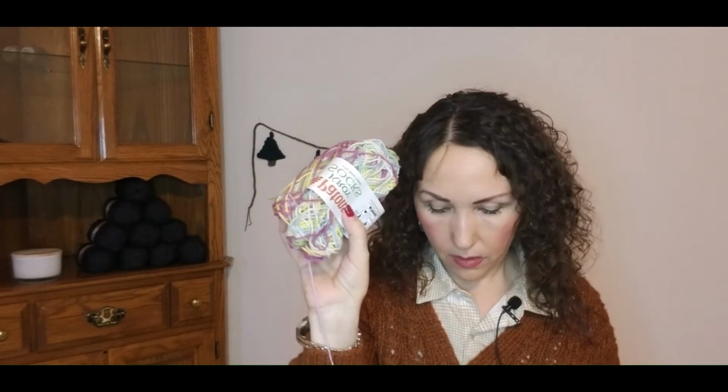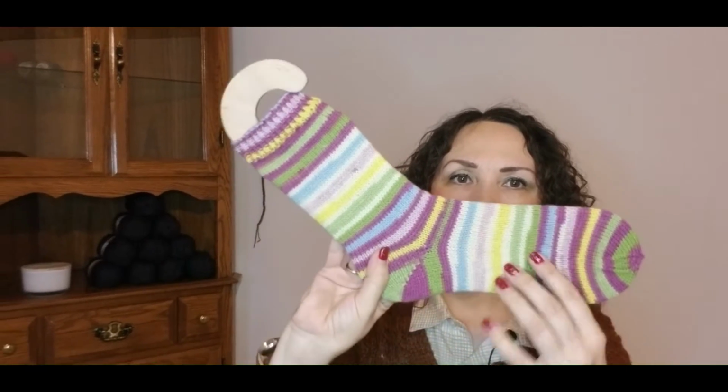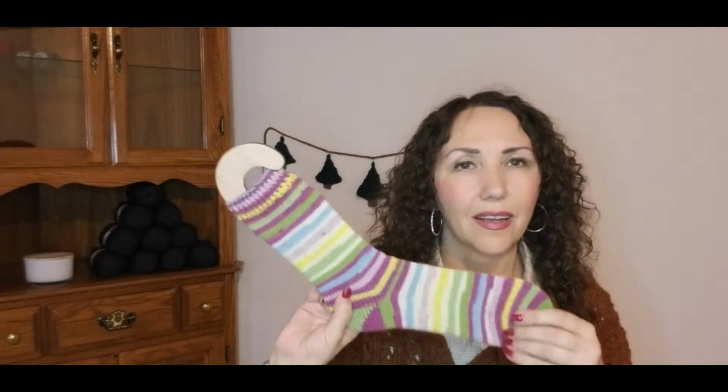So this sock yarn, when I bought it, it was like this, and I didn't see that inside it had lots of baby colors. It's Paton's sock yarn, and it's 4 ply, so it's 50 grams, 150 meters, so it's a little bit not as fine as a regular sock yarn. And I finished one sock already, see, and it has this interesting color combination.